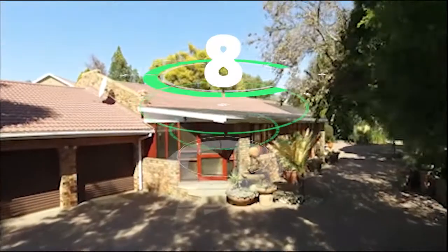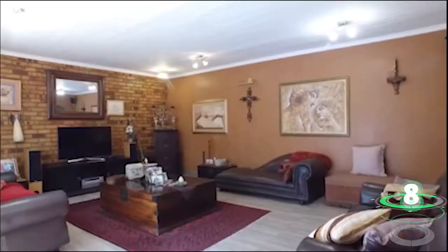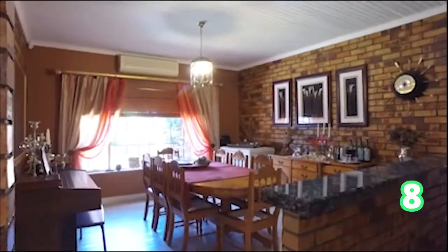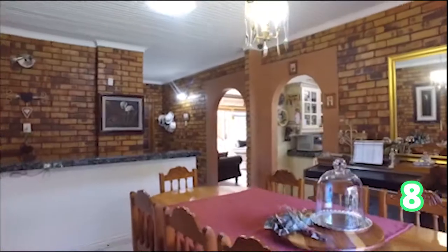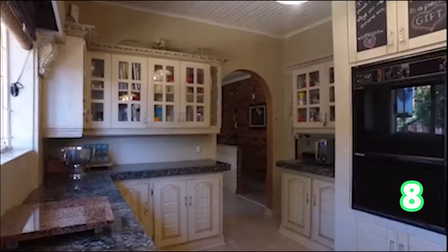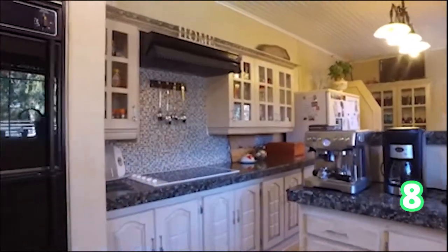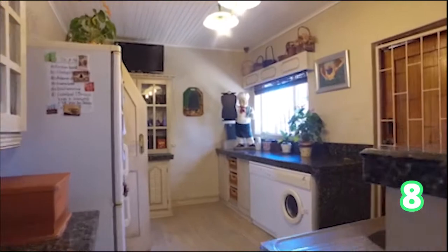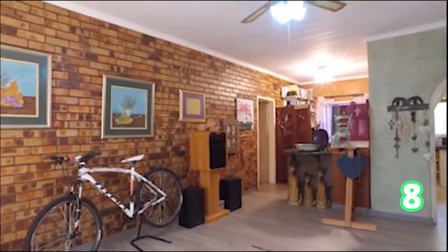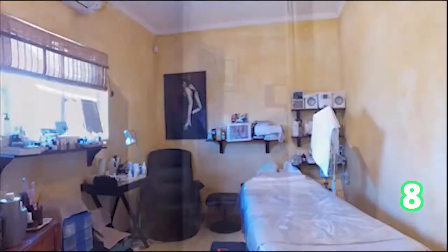Still in Deneysville over here, the northern part of the Free State, is this absolutely amazing area, offering us gorgeous homes, massive homes, big properties over here, a 5-bedroom, 4-bathroom, and 3 garages. I mean, as we glide through this home, already we can see it's absolutely massive, immaculate, and beautiful. As we carry on through this home, we see the massive rooms, the open plan areas, and the rooms, of course, extremely spacious.